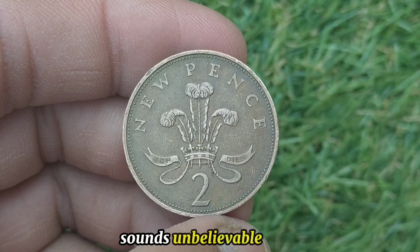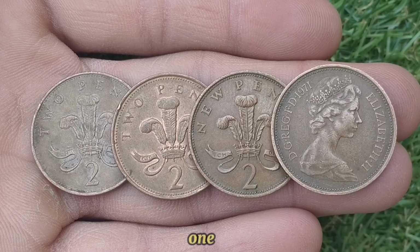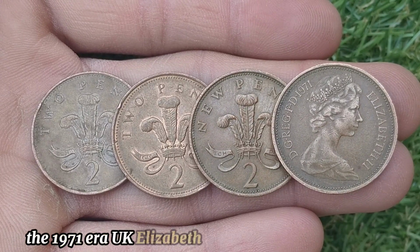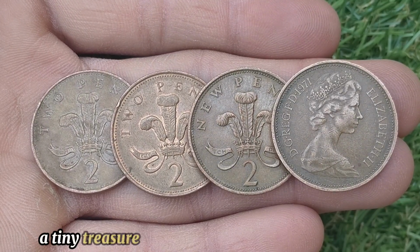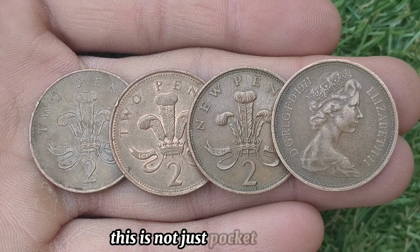Sounds unbelievable, right? Well, buckle up, because today we're diving deep into one of the most intriguing mysteries of British coinage, the 1971-era UK Elizabeth II new pence coin, a tiny treasure with the power to change your life if you spot the right one. This is not just pocket change.